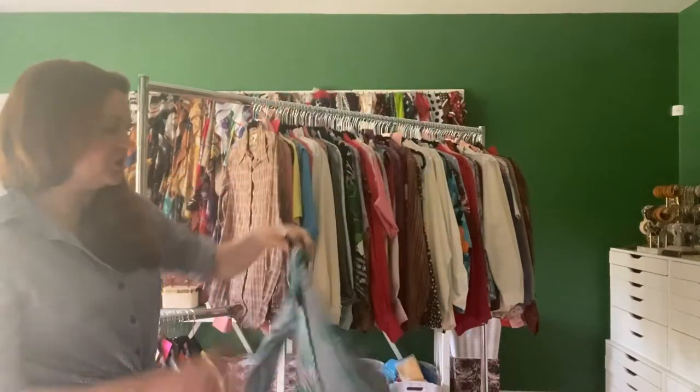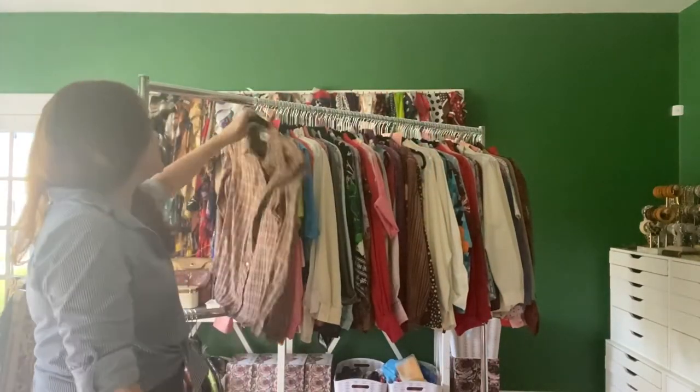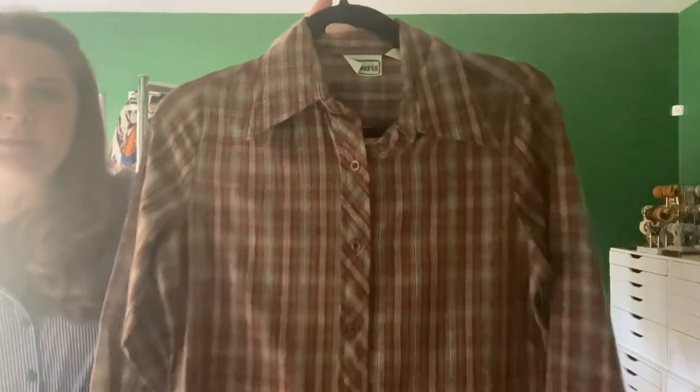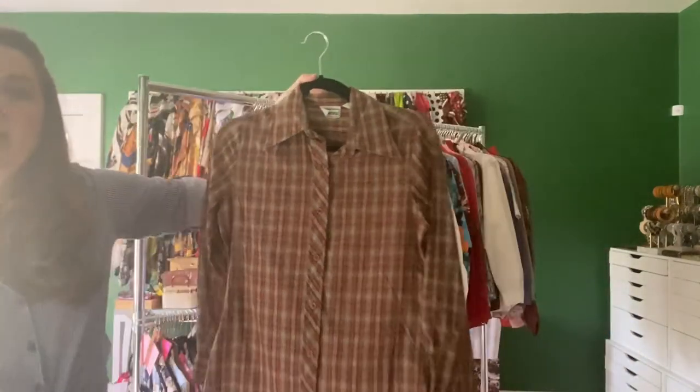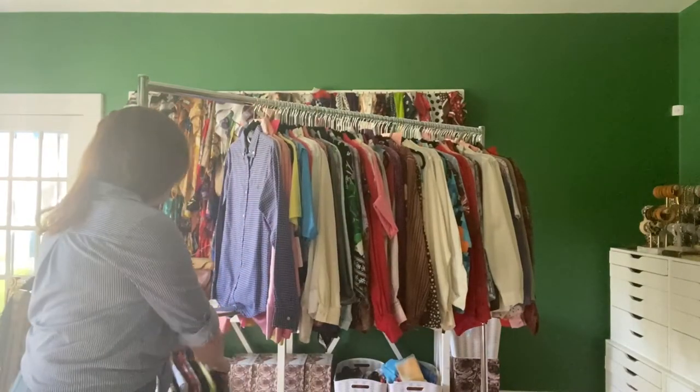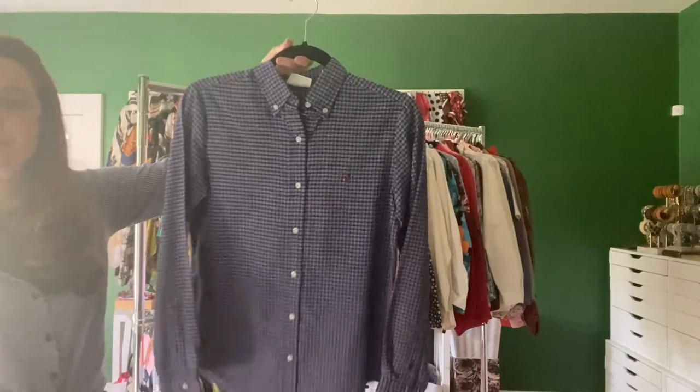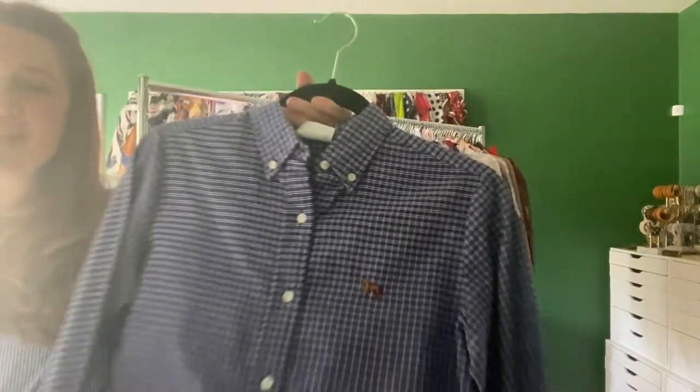And again, these are all still 34 bust. I made the big purchase from the storage unit, and there was some clothing in there, and that was fantastic. But other than that, it's just been busy.